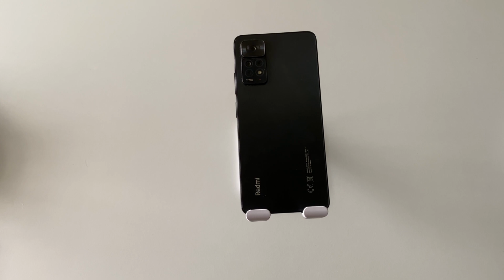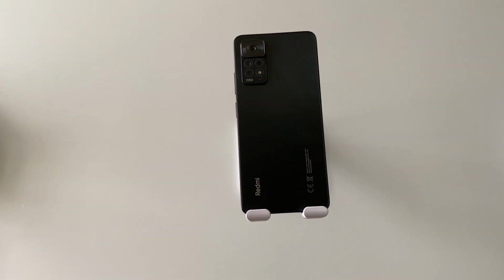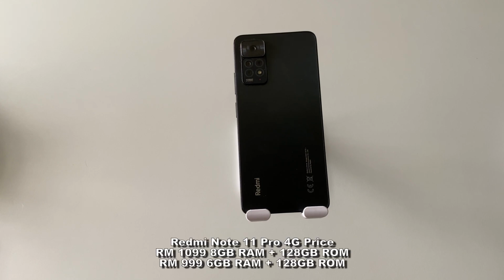So the Redmi Note 11 Pro 4G model here has already started selling in Malaysia. It's already available as well. And this review unit, the 8GB of RAM, 128GB of internal storage, is going for 1099 ringgit Malaysia. If you have a slightly lower budget, you can go for the 6GB of RAM variant, which goes for just 999 ringgit Malaysia.